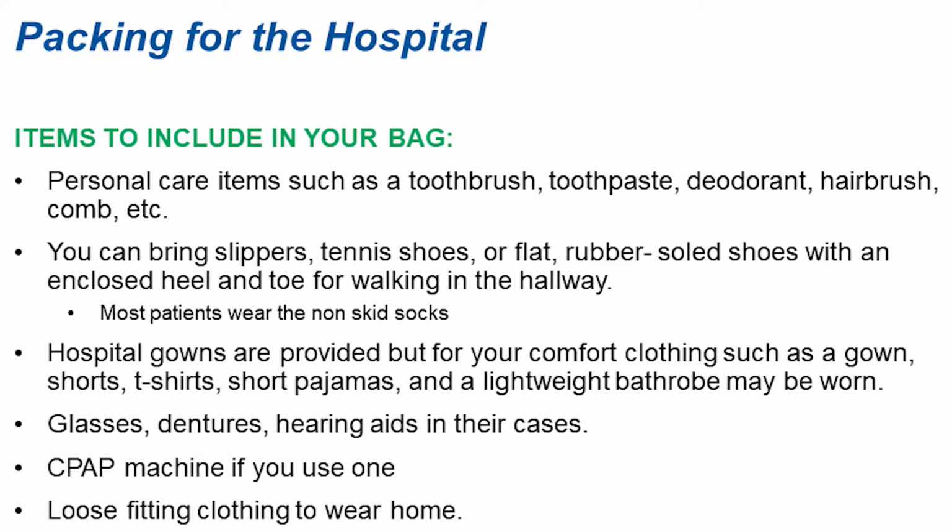You can bring slippers, house shoes, or whatever shoes you're going to want to walk in. You will be walking in the hall. But most of our patients do opt to wear the hospital non-skid socks, and they do work very well here at the hospital to have that non-skid surface.